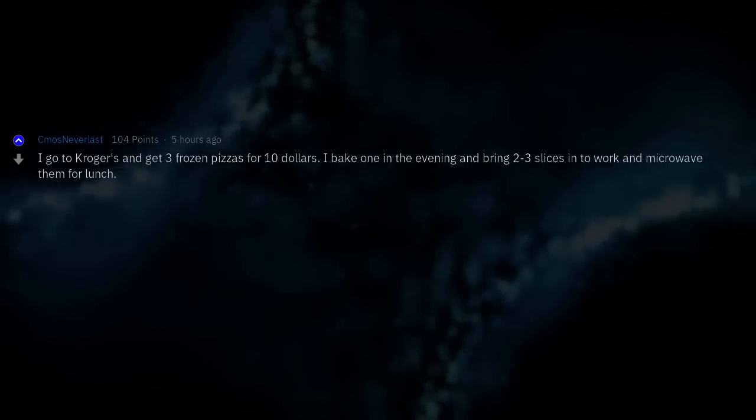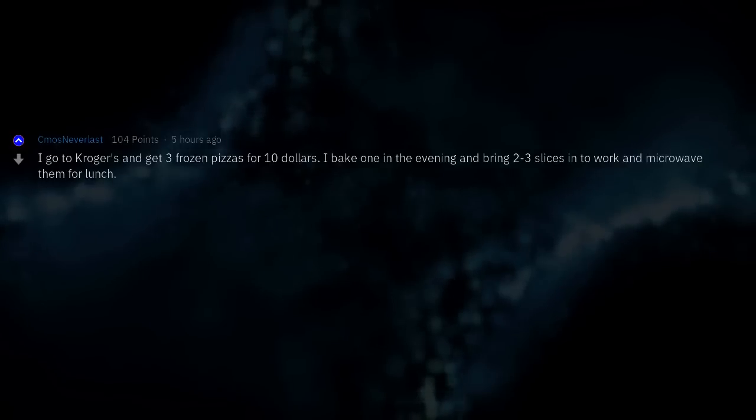I go to Kroger's and get 3 frozen pizzas for $10. I bake one in the evening and bring 2-3 slices into work and microwave them for lunch.